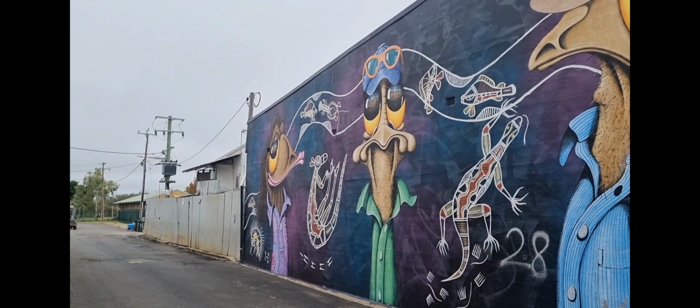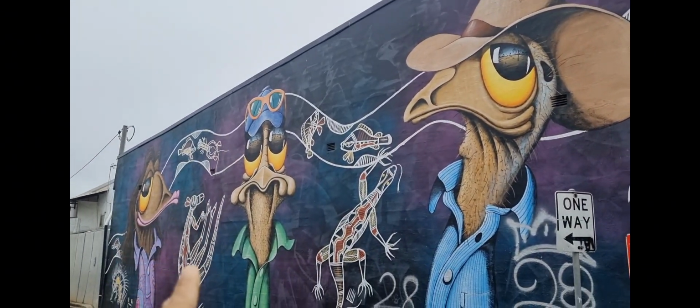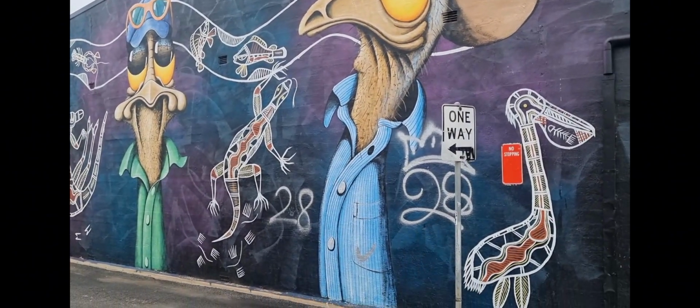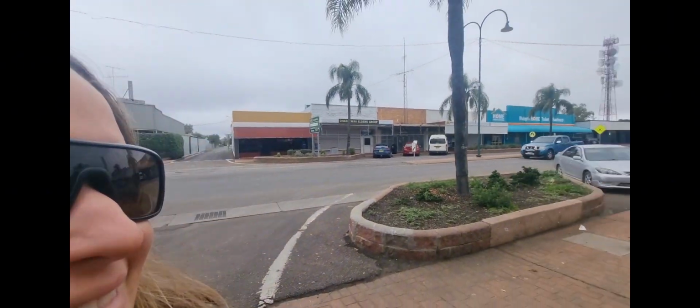Oh wow. Very impressive. And you can see it's got the river. That's the river with the fish in it, and all the animals that live along the river, and some graffiti thrown in. Yeah, that's pretty cool. Let's go see what's up the road more.